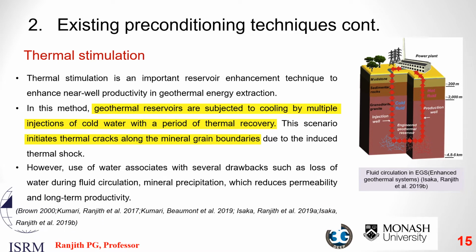However, water circulation has some drawbacks. Loss of water during circulation leads to excessive water consumption, and precipitation of minerals in the fractures ultimately reduces the overall permeability of the rock mass. These drawbacks lead to reduced production efficiency in the long run. More details can be found in the references given in the slide.